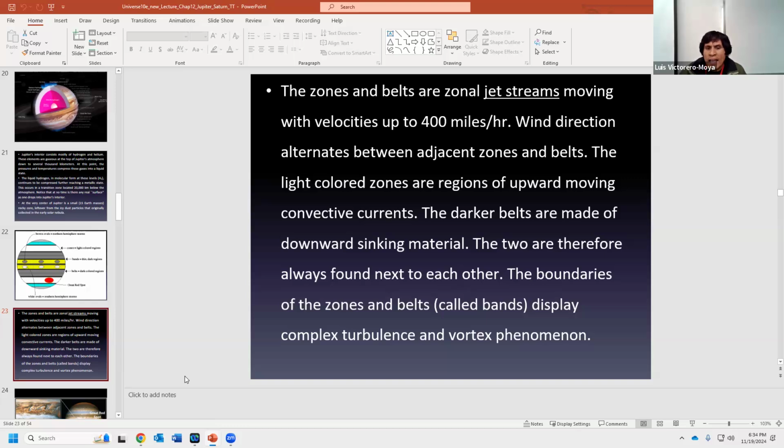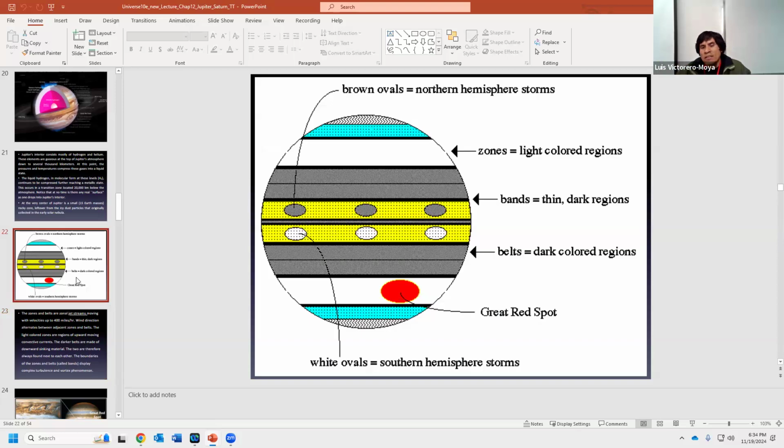So in here it says that the light colored zones are regions of upward moving convective currents, while the darker belts are downward sinking material. All right. So that is the difference between the dark and the light or white colored belts. And the boundary between the zones, that's where you find the bands. The zones then are the thicker space in between bands. And as you can see here, you have dark colored bands and white colored bands, just as you have dark spots and light spots. Okay.